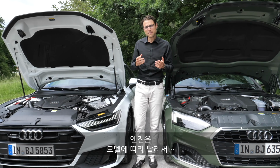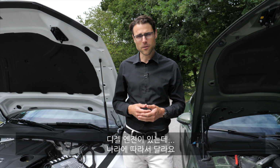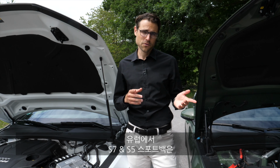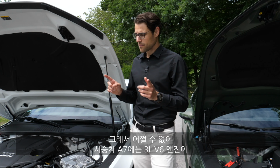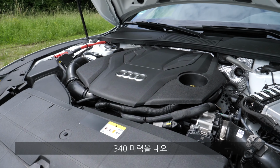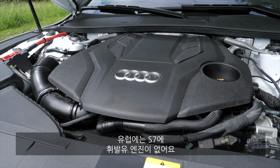Engine-wise, well, it really depends on which model you pick. You have 2-liter 4-cylinders and 3-liter 6-cylinders on the petrol side and also on the diesel side. And it really also depends on the country. For example, the S7 and the S5 Sportback in Europe is diesel since a few years now. Why would they do that? So we had to go for, let's say, a right size engine here, 3-liter V6, 340 horsepower for the A7. You can still get it in the A7, but not in the S7 in Europe. But in the US, you can still get the S7 also with a petrol engine. And the same also goes for the S5 Sportback.